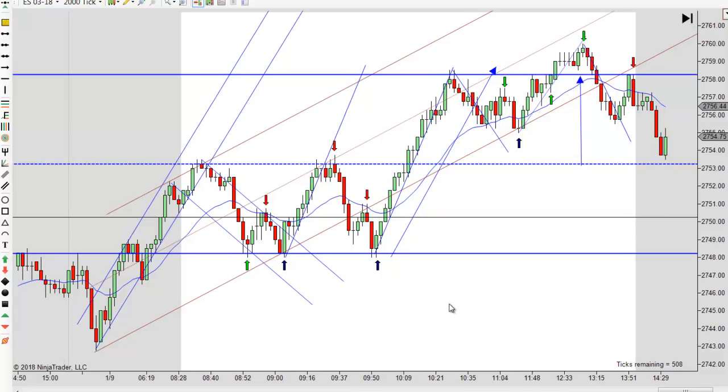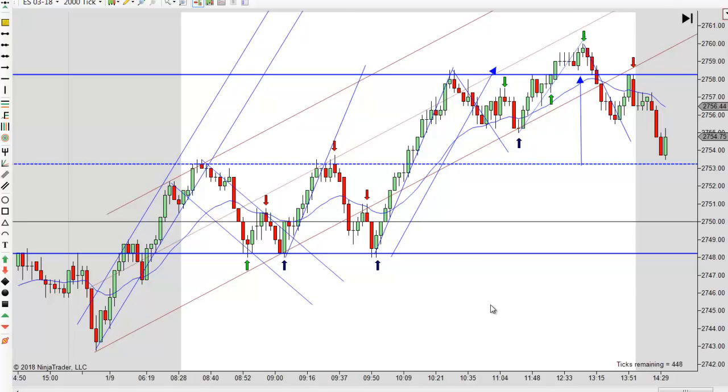But let's talk about the trades and we'll wrap it up. Really, while it looked like a range here early, I traded it both ways, and in the end, you could trade it both ways, even once we got back up here, and it was obvious we were going sideways again.